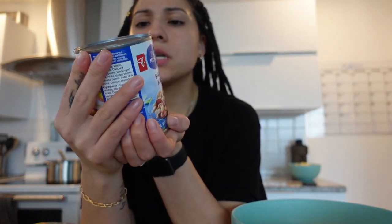into it. This is 6 bean medley. I really like it because it's just a mixture of beans. I'll put this whole thing. I like to rinse it because I feel like whatever water is in there, it's meant to preserve the beans. So I don't like to mix that in with his food. You can use any type of beans.